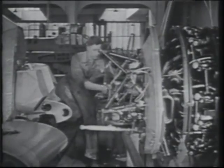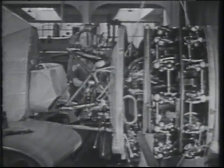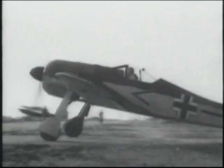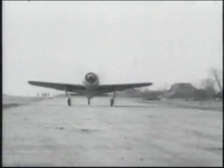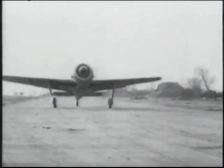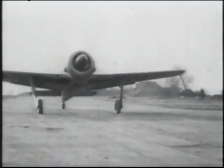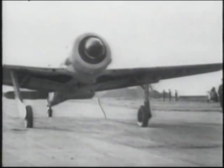There was one engine produced by BMW that was in plentiful supply. But it was of the air-cooled radial configuration and not well liked by German fighter designers. With little else to work with, the Focke-Wulf Company took the BMW Radial and produced what was probably the best all-around piston-powered fighter of the Second World War. It was the FW-190, the Butcher Bird.